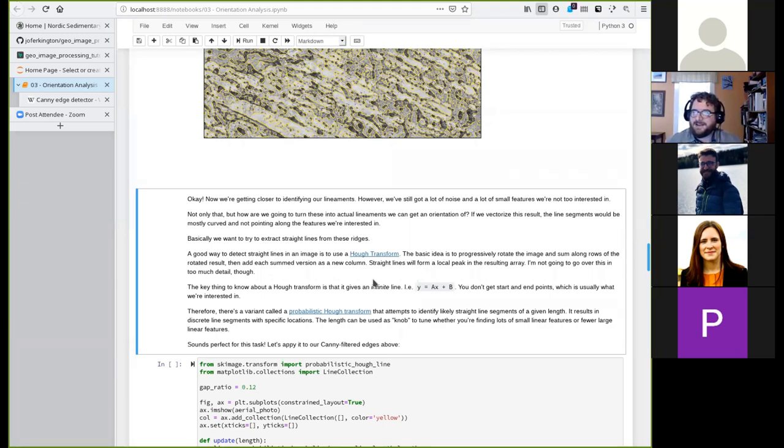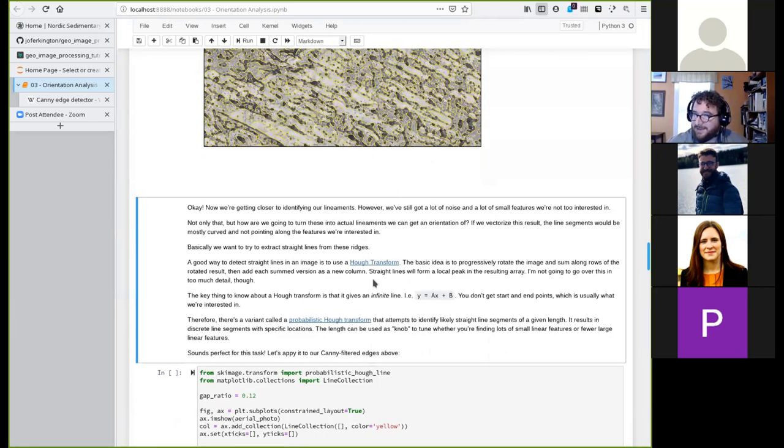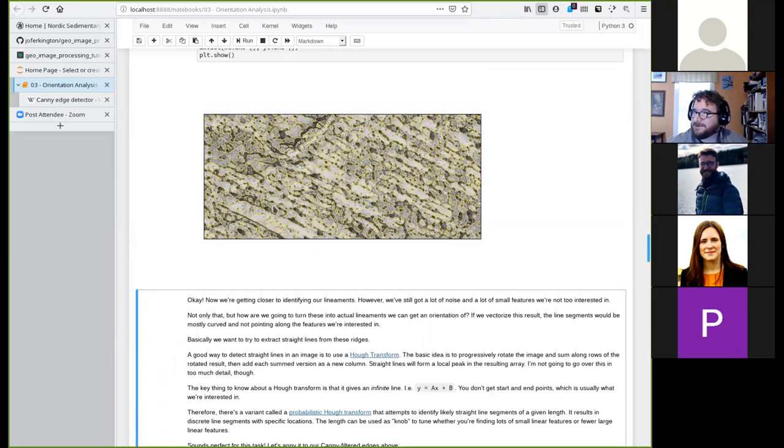So that's actually not what a Hough transform gives. It gives a y equals ax plus b sort of thing. We can use a different type though. There's a probabilistic Hough transform. What that will essentially do is try to find segments of some length we give it. We'll say, hey, we're looking for segments about this long. Find me segments using a Hough transform, but doing it very loosely and trying to figure out where they actually start and end. Let's apply that to this Canny filtered edges.